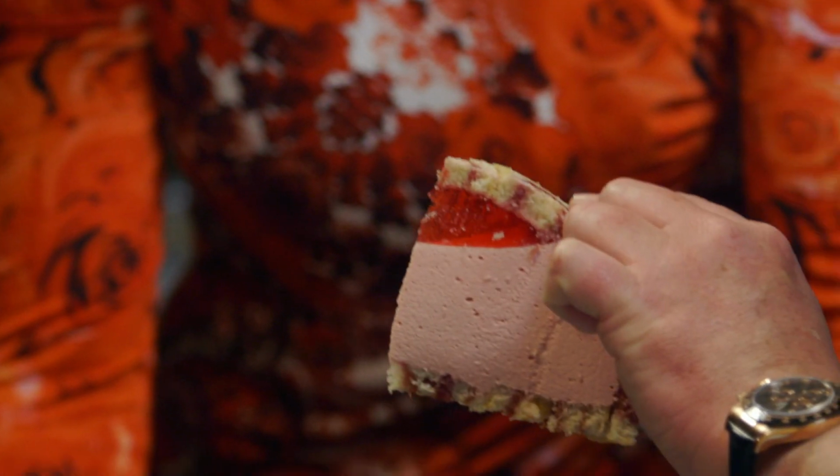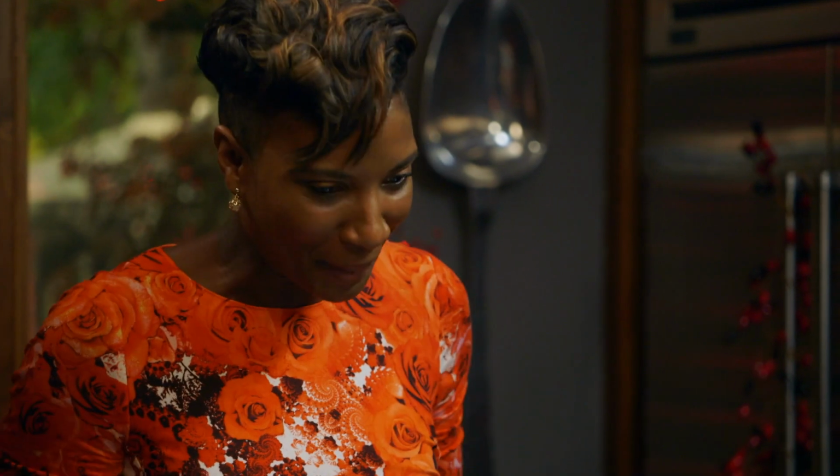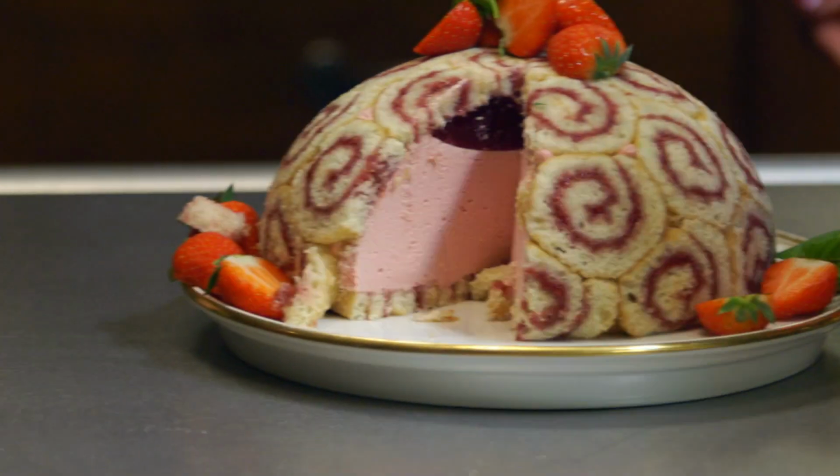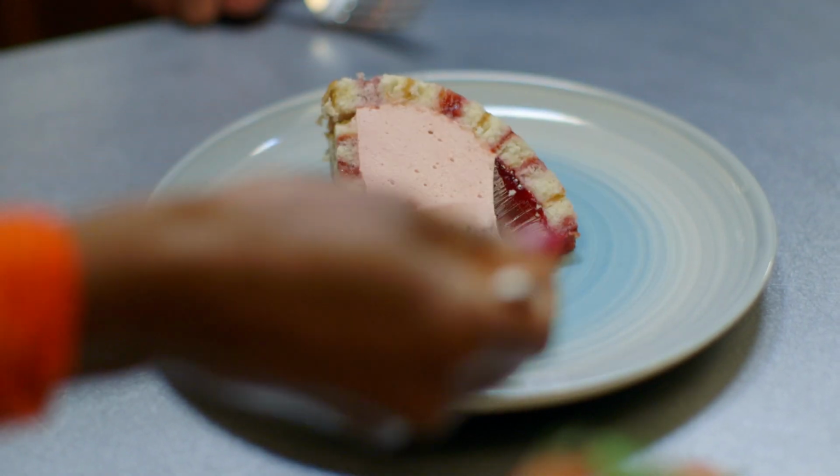That looks amazing. I think your mother would be quite impressed with this, you see. Stand back and check that out in there. How good does that look? Looks fab. Okay, ladies first. Here we go.